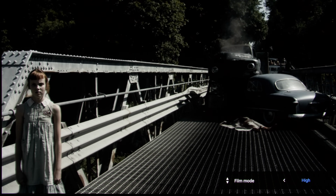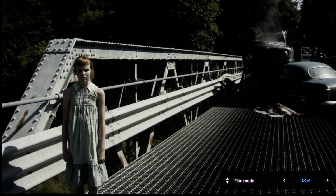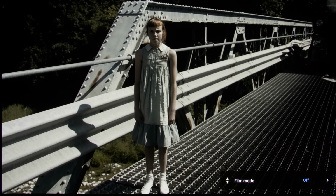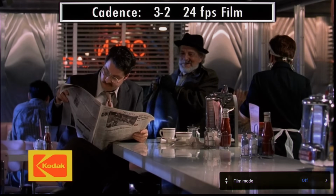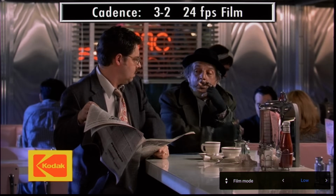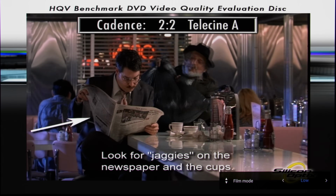Unlike on previous Sony TVs, Film Mode High was no longer required in conjunction with Motion Flow Custom to extract 24p cadence from the internal TV apps such as Netflix, but naturally you will still need to engage Film Mode to correctly detect and process film-based interlaced material with 3:2 or 2:2 cadences.